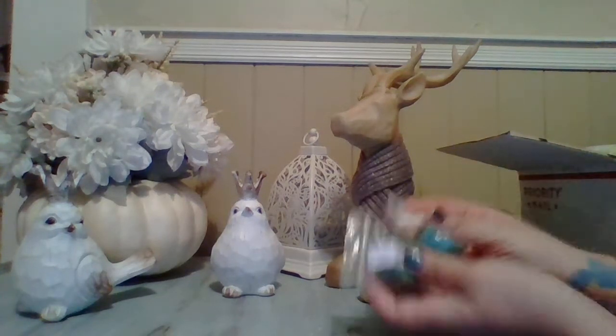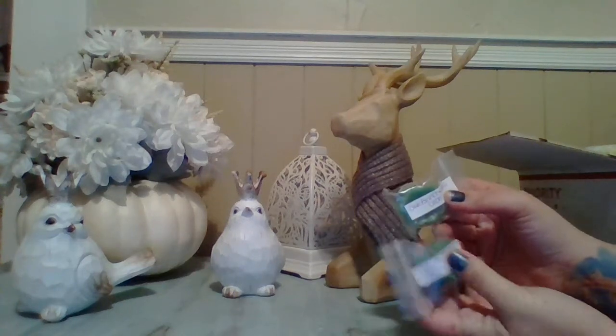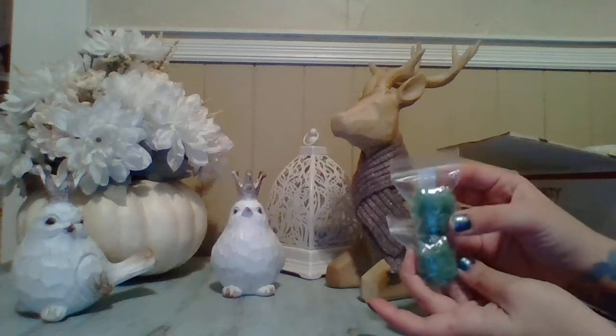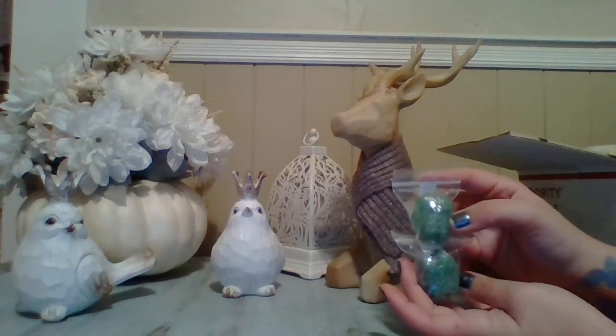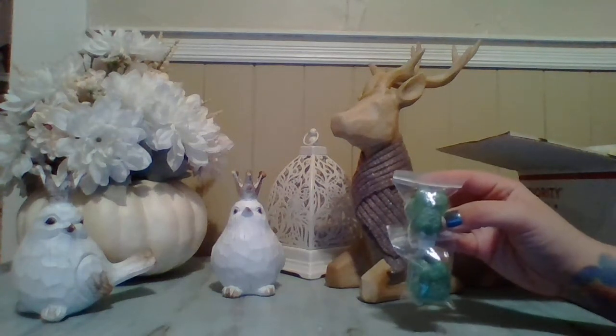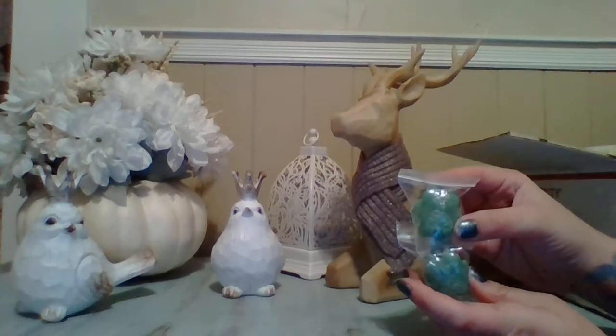This was my own custom blend that I made for Make Sense Candle Shop, which is olive branch and shaving cream in these cute little owl shapes. I know that this won't really be Rhonda's jam because it's more of like a masculine spa or clean scent, but perhaps her boys will like this one.